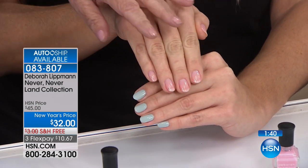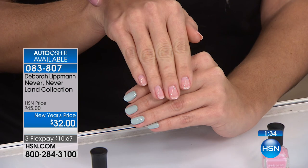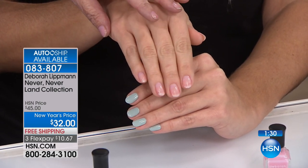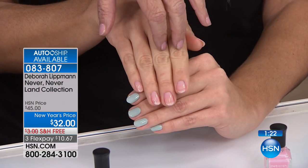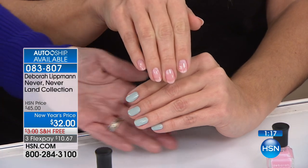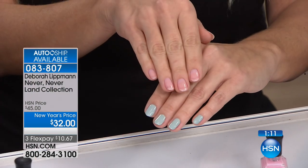Okay. People ask me all the time, what's your favorite color? And that's like picking your favorite child. But I'm going to stand on record right now for the first time in my career, for the 19 years of having a brand, and say that Love at First Sight is my favorite sheer pink. This is my favorite that I've ever made. This beautiful mint is called Lost in a Dream. And look how pretty it is on Kristen. That's gorgeous.